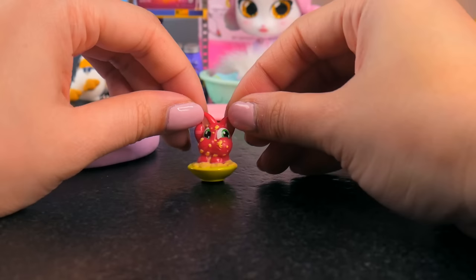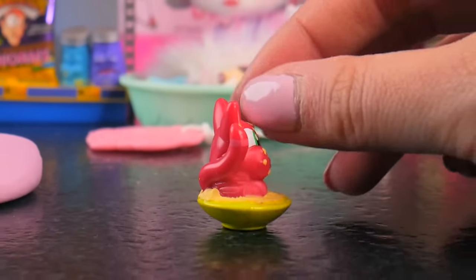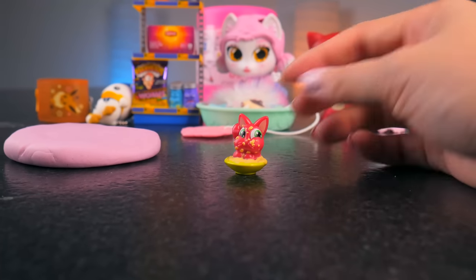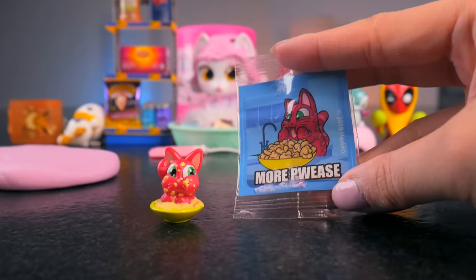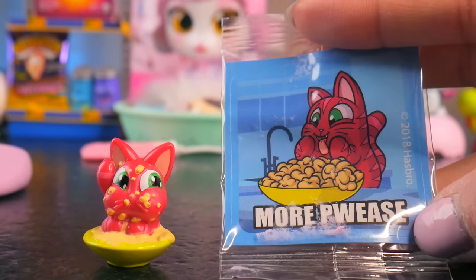It's Cheeks the Kitty, filled its cheeks with a big bowl of popcorn. Nom nom nom. It sits in a bowl of popcorn and it just munches and munches until its cheeks are so filled. Oh, cats are so adorable when they eat. More, please. Ooh, more popcorn.